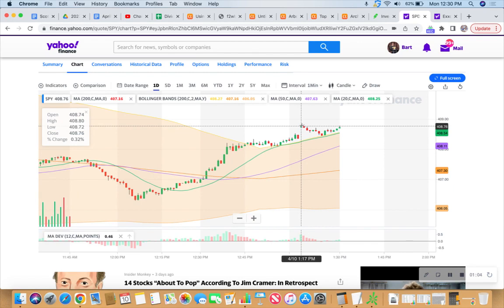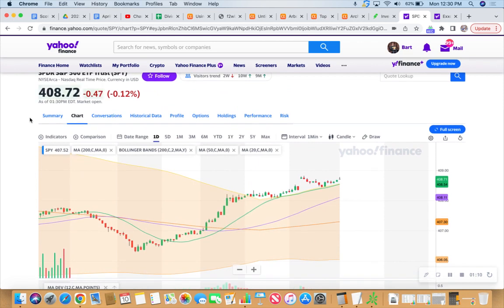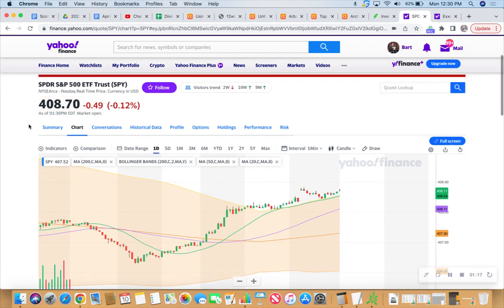It was all the way up to 408.78, and now currently at 408.71. So it's still threatening my position of 410 with 2.5 hours to go in the trading day. It is currently 12:30 p.m. Central Standard Time, so we'll keep an eye on that.